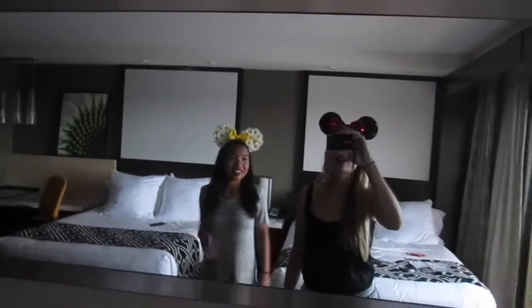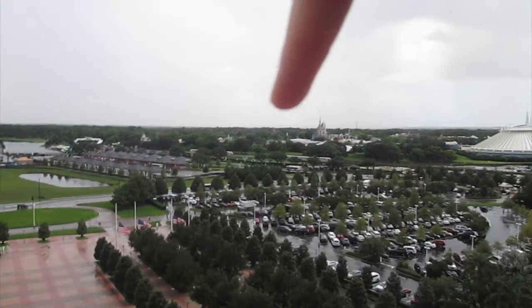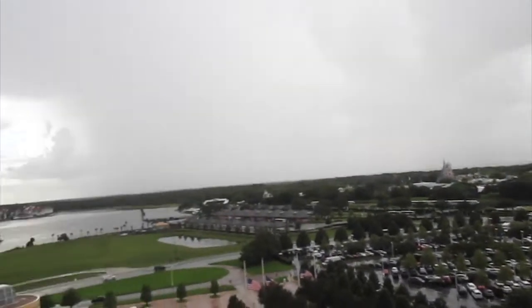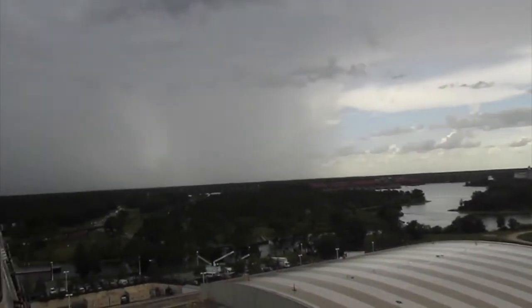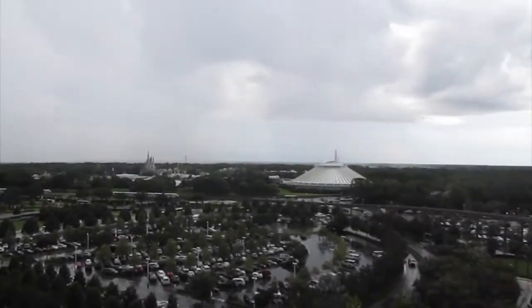Guys, so we're in the Contemporary because April's staying here tonight, lucky duck. And it's still raining outside, but look at this view right now. Like, here's the castle. There's Space Mountain. It's so beautiful. MTV, welcome to my new crib.